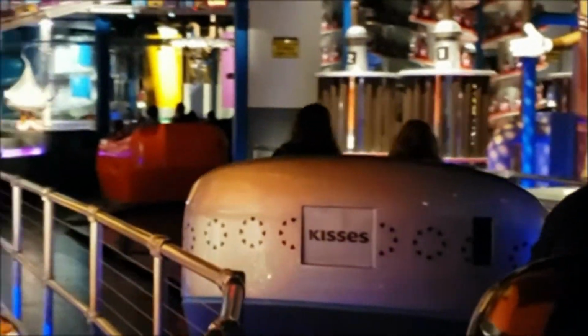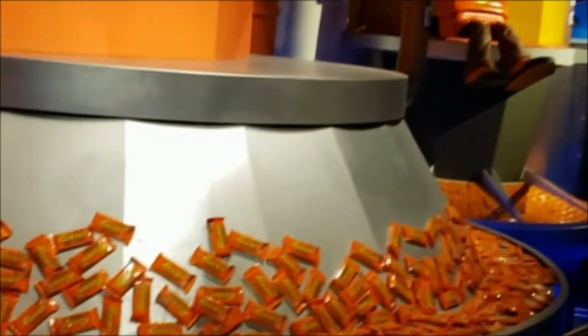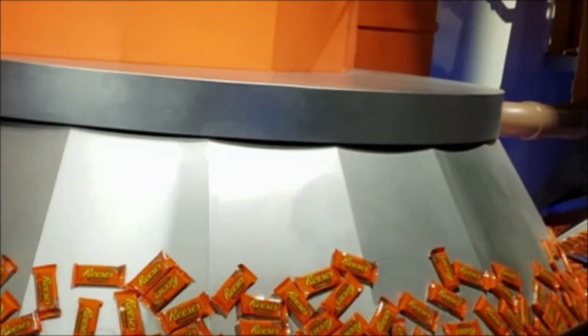All of that fresh, delicious Hershey's chocolate goodness is finally ready to be packaged. Like Hershey's milk chocolate and special dog bars.